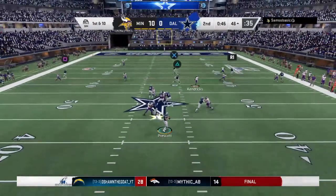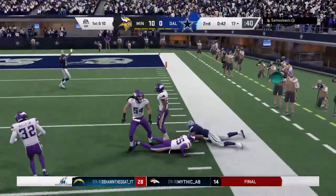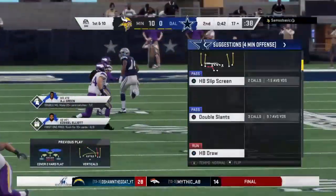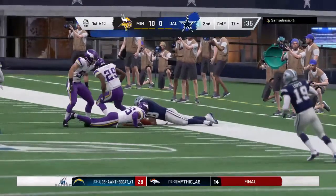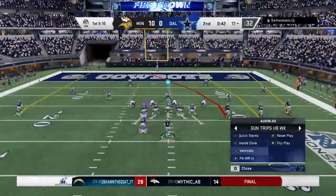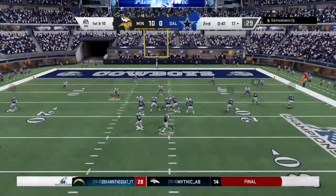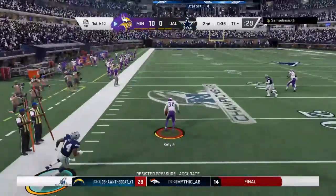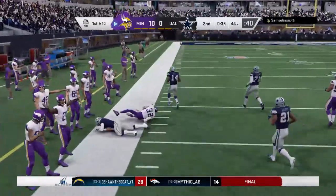Prescott looks to throw on first. And that's complete. It's Green here. That one nearly 30 yards, 29 officially. Prescott going to come up 1st and 10. And he's 4 for 4 now, throwing the ball to start the drive. Prescott. Oh, this is intercepted, intended for Hill. Picked off at the 16.